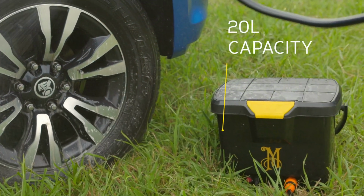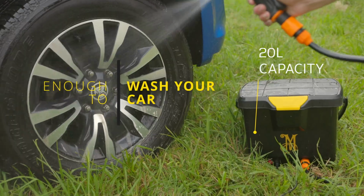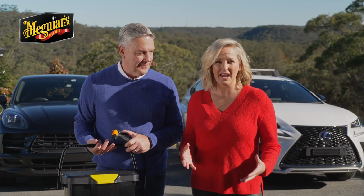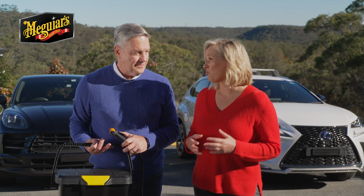It's also extremely water smart. You can do a full suds and water wash with as little as 25 litres. Now that's not much water at all. I'd say less than the average shower. People in all those parts of Australia where water is scarce will really appreciate that.